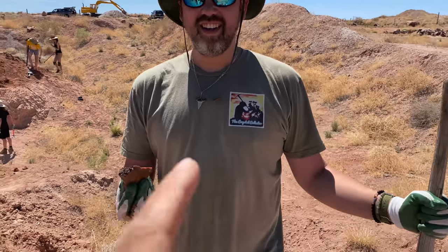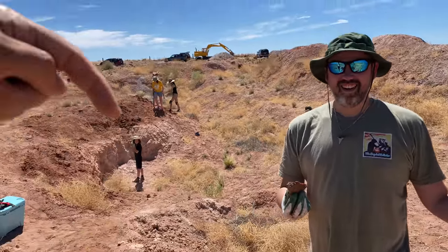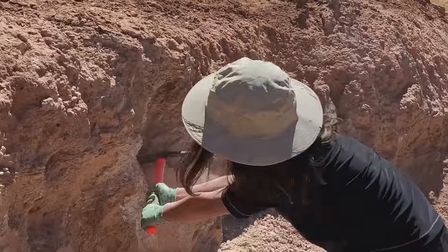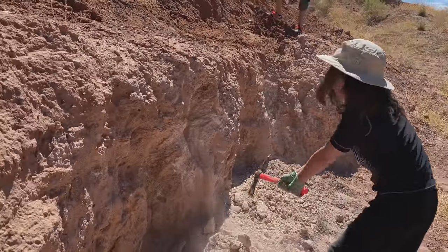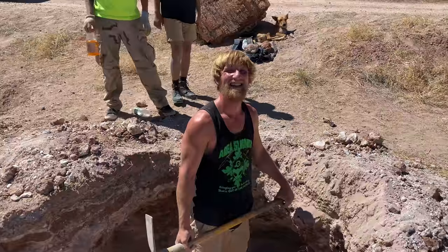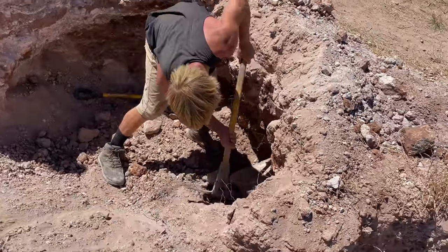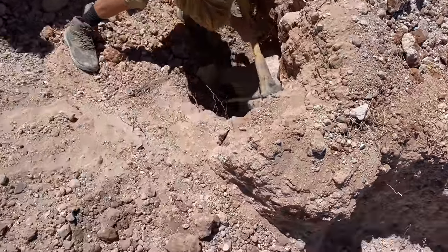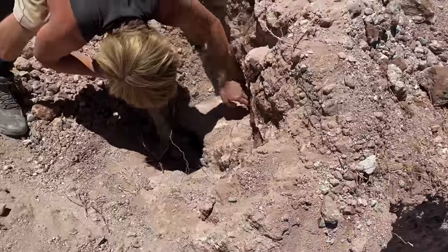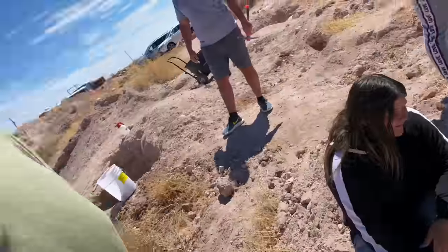And check it out, he's sporting that Crystal Collector t-shirt. You guys can get that right off the merch. Check it out right there. Look at him. So you guys, y'all wanna know how do you find rocks? This is how you find it. You gotta dig. They're here. And he's found this monster. We'll come back in a couple days and see how he's doing.